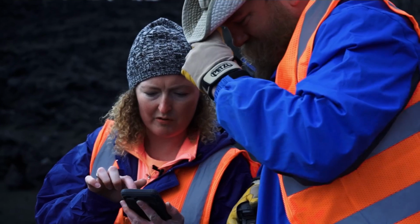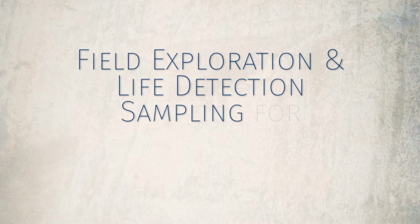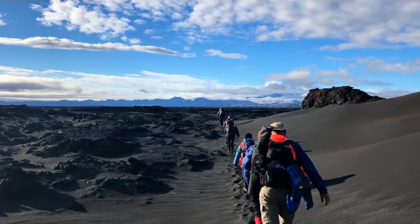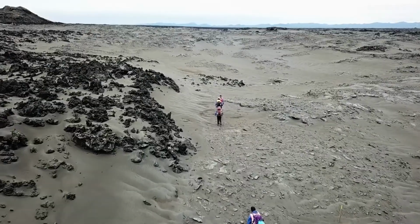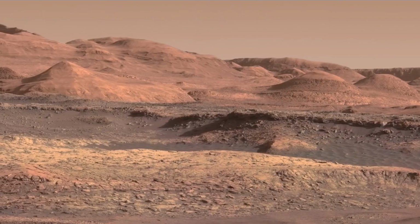Meet Dr. Amanda Stockton, the principal investigator of Feldspar, the field exploration and life detection sampling for planetary and astrobiology research. Dr. Stockton and her team have been traveling to Iceland to conduct sampling missions in a volcanic environment with striking similarities to the Red Planet.